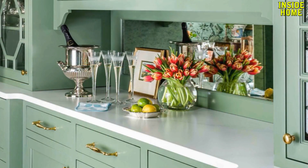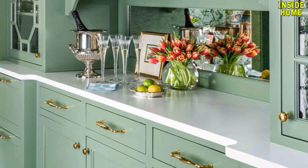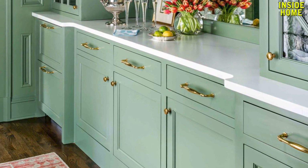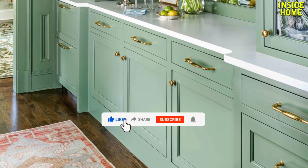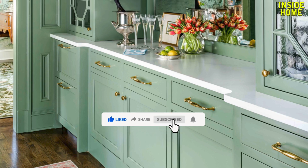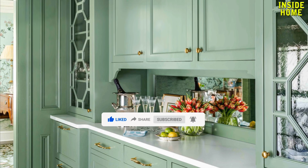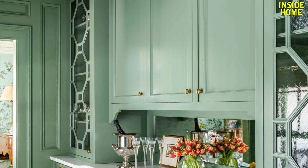This elegant butler's pantry boasts green cabinetry with gold hardware, adding luxury. Glass panel doors display crystalware, while a white countertop offers a clean contrast. A mirrored backsplash reflects light, and accents like a champagne bucket, tulips, and citrus create a polished, welcoming atmosphere for entertaining.